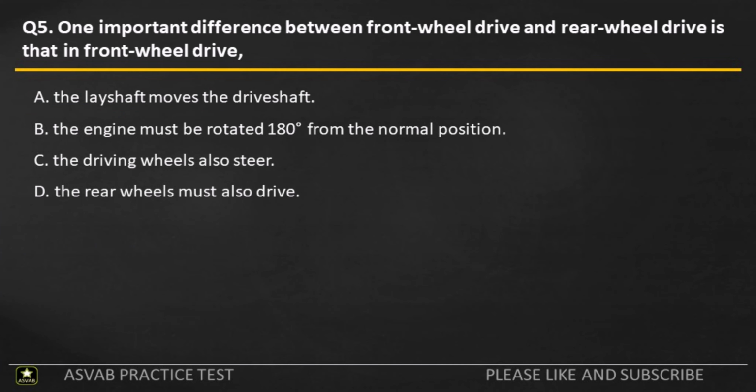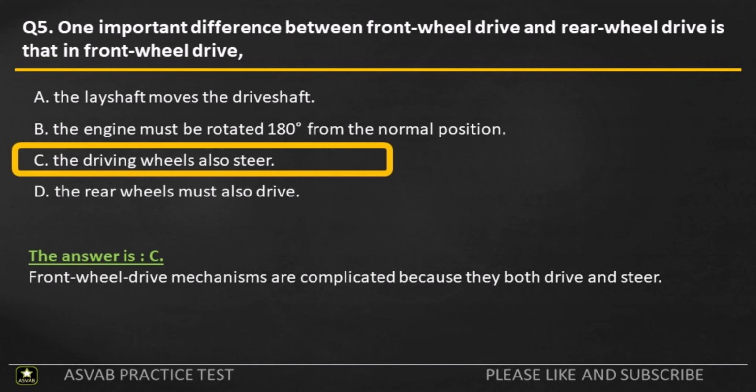Q5. One important difference between front-wheel drive and rear-wheel drive is that in front-wheel drive, A. The lay shaft moves the drive shaft. B. The engine must be rotated 180 degrees from the normal position. C. The driving wheels also steer. D. The rear wheels must also drive. The answer is C. Front-wheel drive mechanisms are complicated because they both drive and steer.